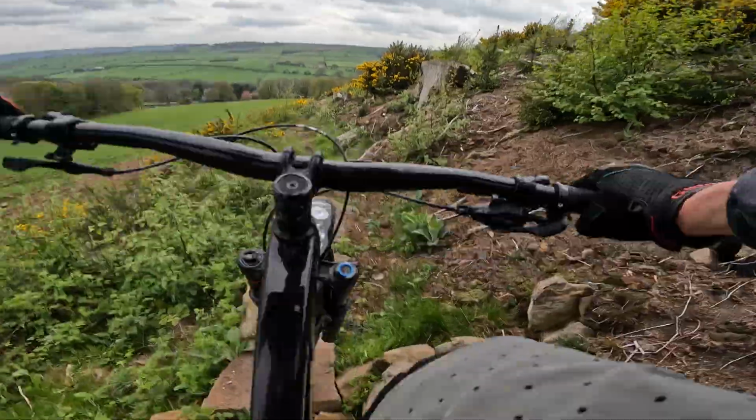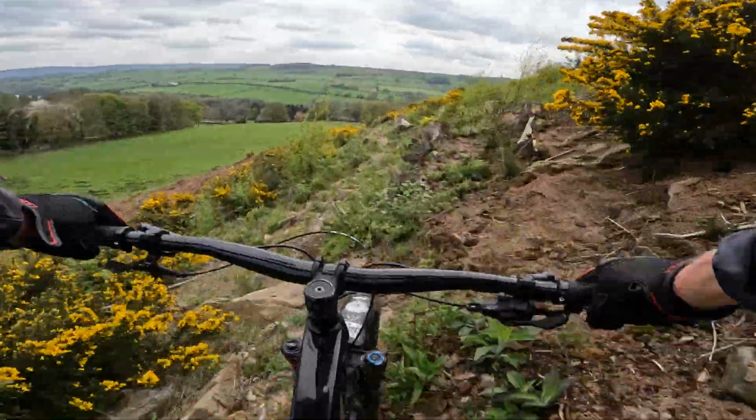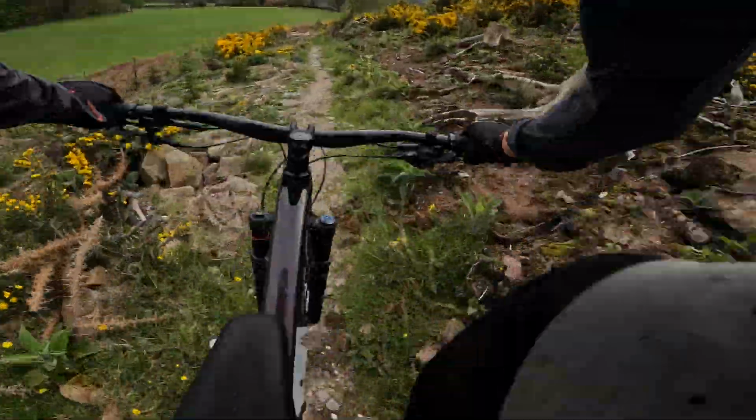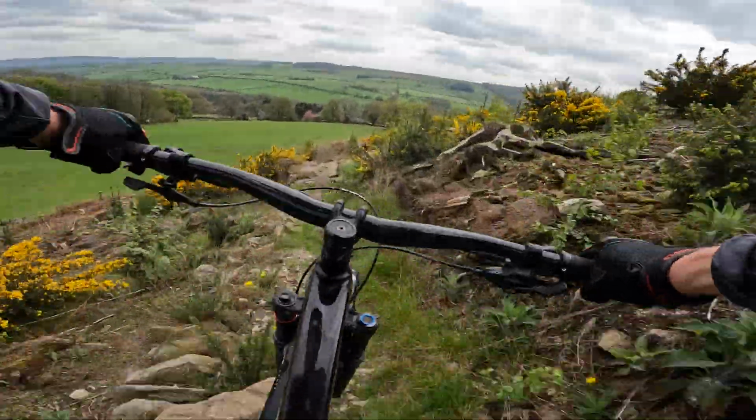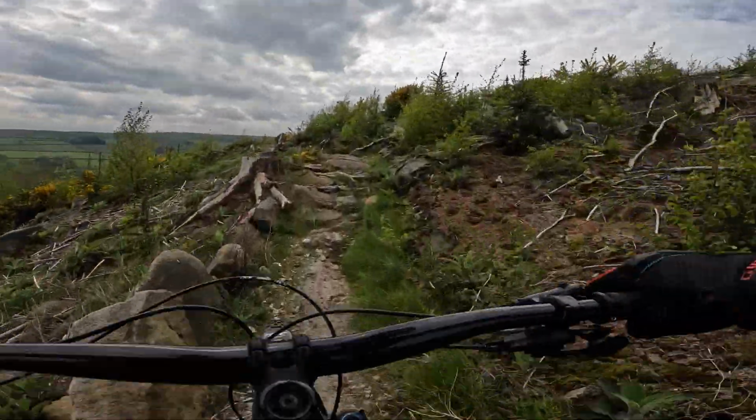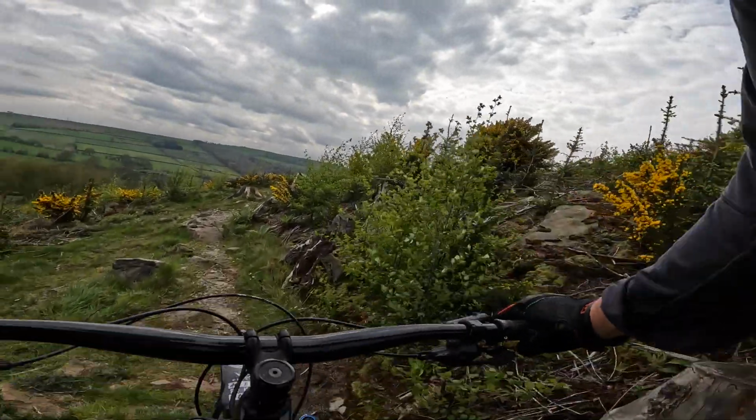So, what's so confusing? And what do you need to know about it? It's time to go truly non-stop on Trek's lightweight have-a-go hero all-rounder.